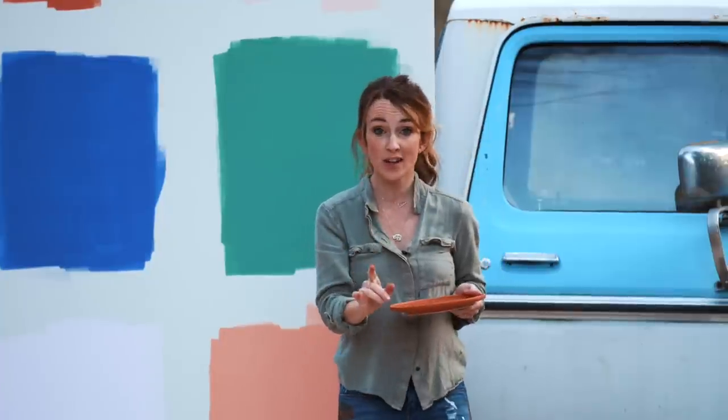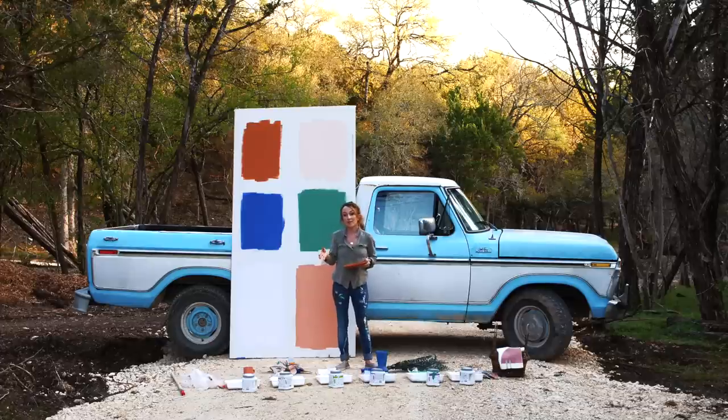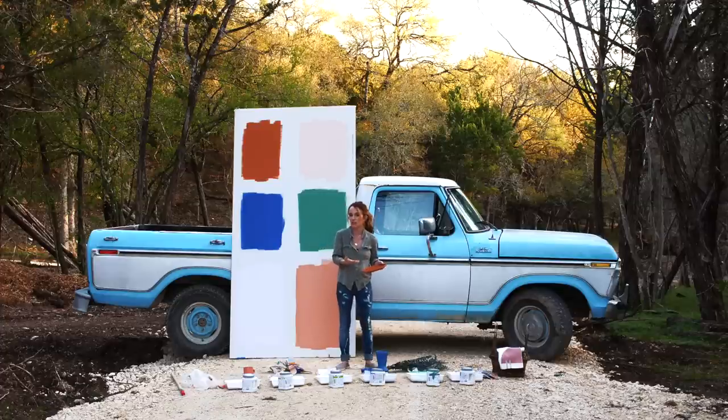Now, I also suggest to look at a paint chip in both direct sunlight and indirect sunlight. So take it out in the sun and then also look at it in the shade, because you'll see the variations of the color the best way if you look at it in direct sunlight and indirect sunlight. So go into the shade.